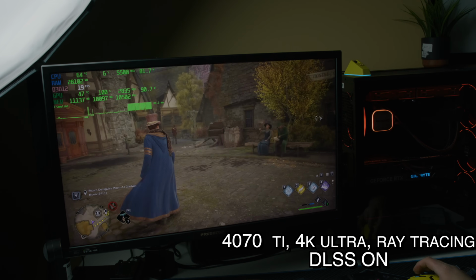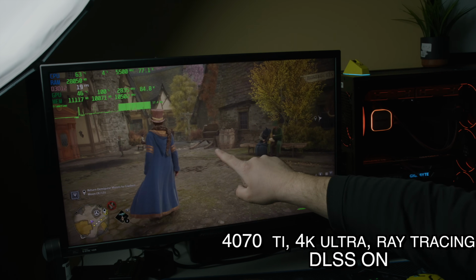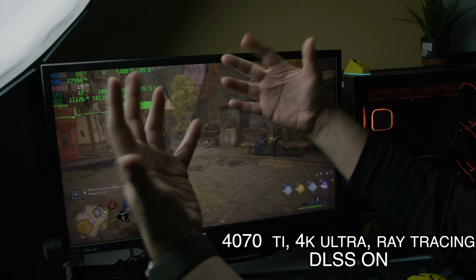This is DLSS 3. Look at stuff, people popping in and out. Look at that. You see it? Not doing anything. Look at my hands. Look at my hands, I'm right here.